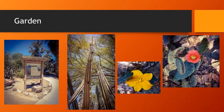Our newly revamped gardens with interpretation and labels are truly spectacular. Filled with cacti, palo verde trees, creosote bushes, desert willows, cholla, California natives, and much more. They are a must-see.